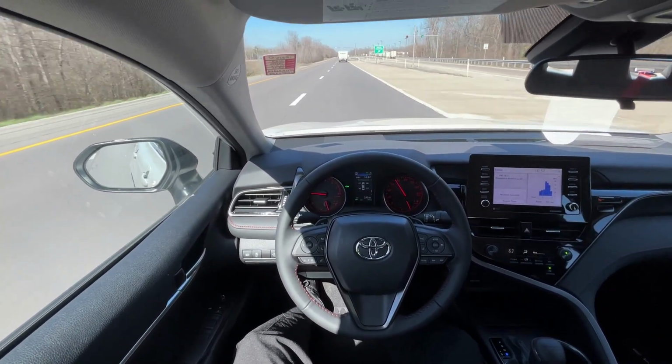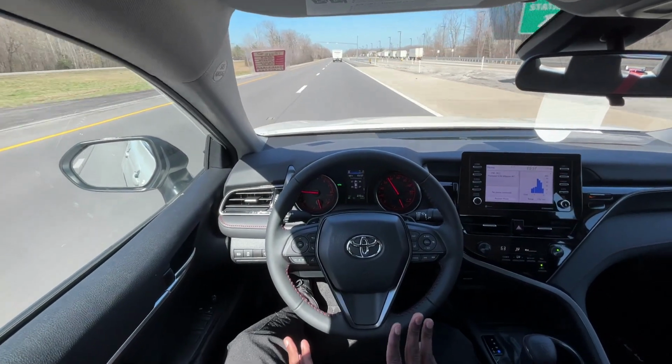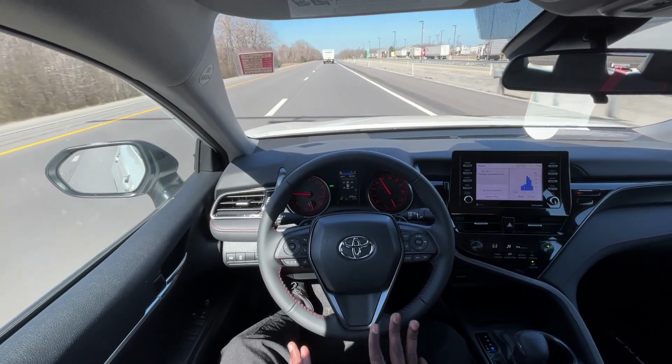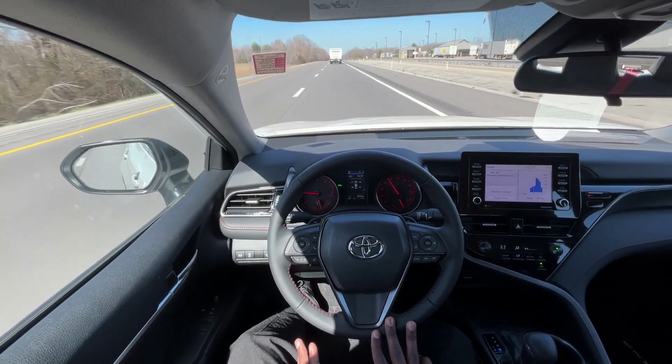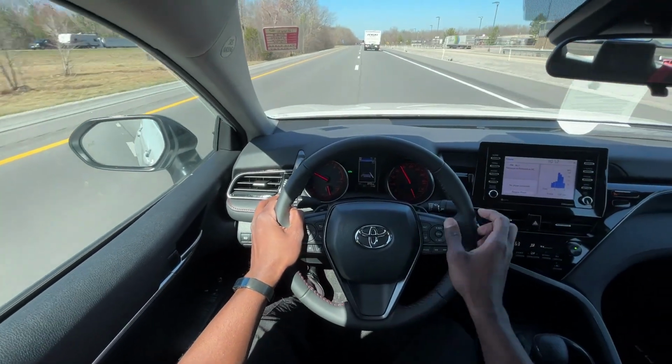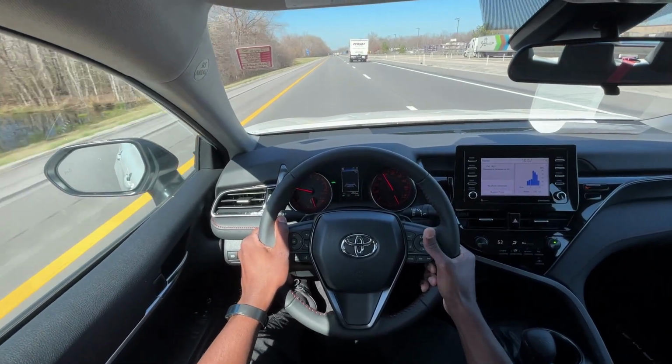And let me just say, even with the stiffer ride, I'm so impressed with how the ride is not overly rough. Coming down the interstate here, this feels really, really nice. And that exhaust just sounds so good.